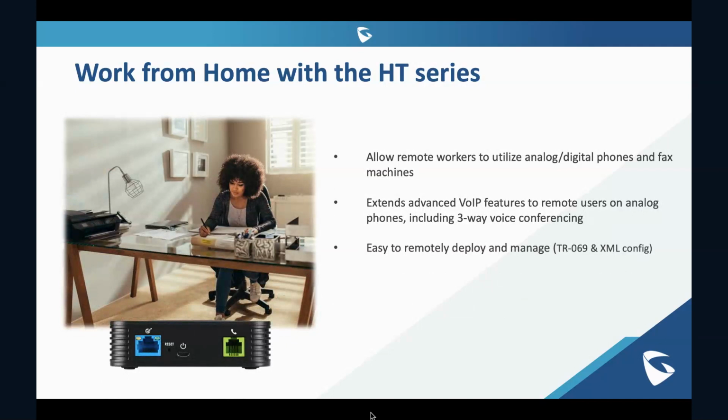And then obviously, as I mentioned right at the start, we've got our HT series of ATAs. This is Grandstream. This is our heritage. This is where we started from, making ATAs way back in 2002. We're still the largest manufacturer of ATAs globally, and we produce millions of these devices annually.